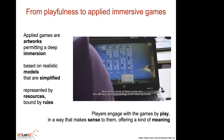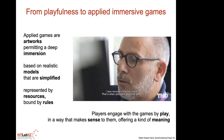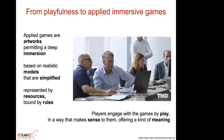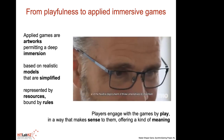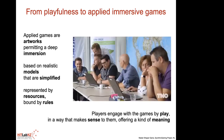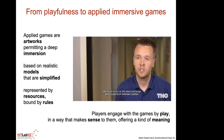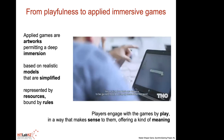So this is the basics of how you could describe applied games, which are games that are not only made for entertainment purposes, but for purposes beyond this. So it's games where people should learn something, but it's also really for professionals. As I said, in that sense, it's transportation managers who can gather deeper insights or try out decisions, for example, without having serious consequences. So in that way they can make sense of the world around them in a playful and interactive way, and the games offer a certain type of meaning to them.